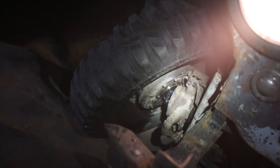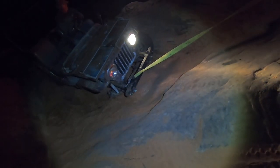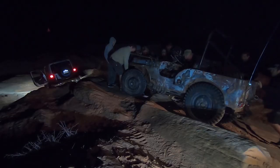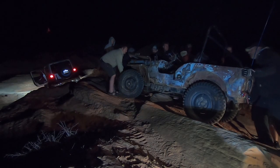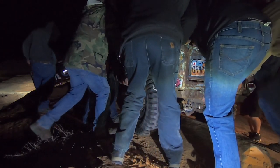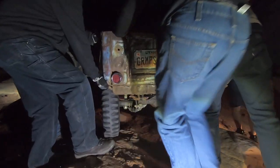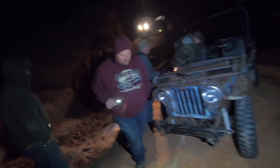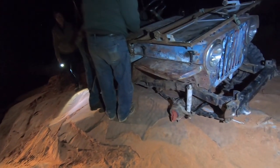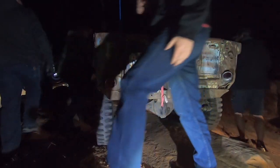With only three wheels attached to the vehicle, it'd be pretty hard to drive the rest of the way. So they decided to pull the Jeep over to the side of the trail, get it out of the way so that the rest of the group could continue on. Unfortunately, we had to leave it there for the night.